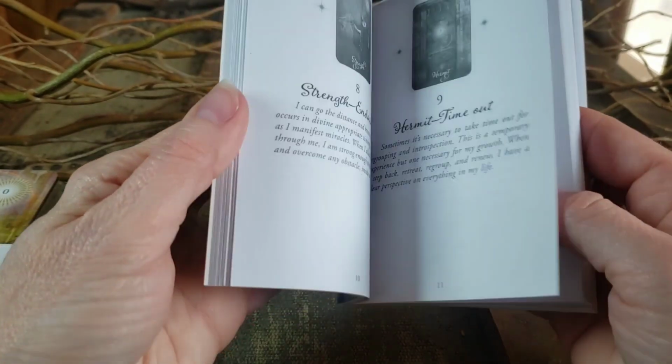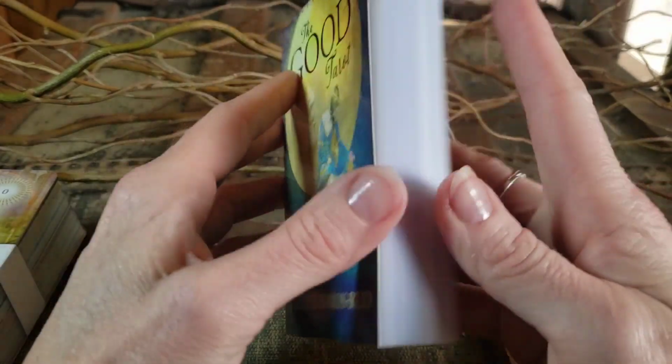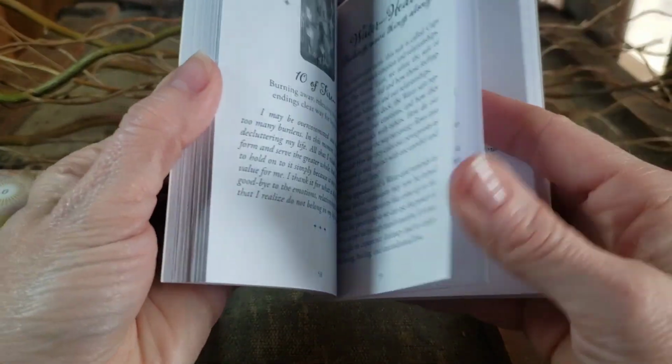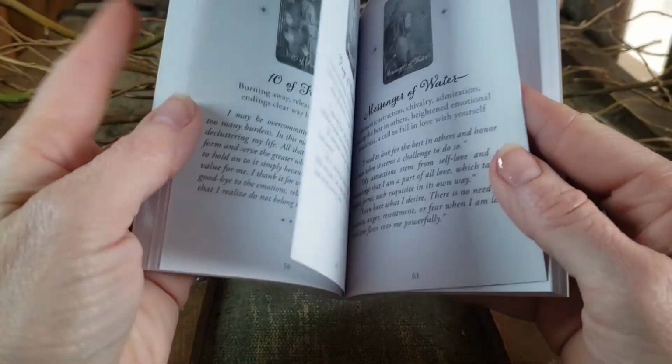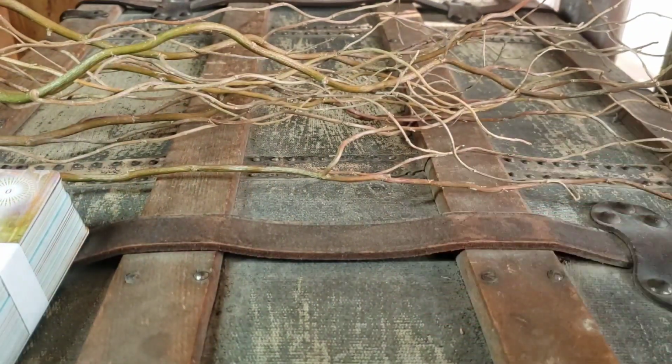This looks like it will be a pretty easy to understand book with the meanings aren't too long. They're not pages and pages, so let's check the cards out.